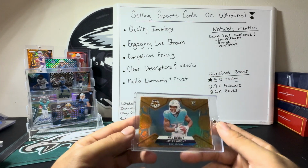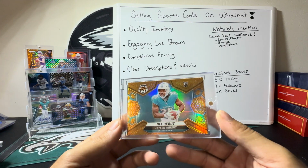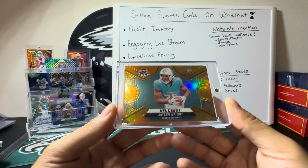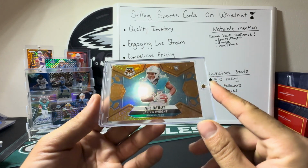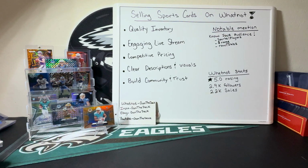So the biggest thing is visuals. You want to make sure that you have really good lighting and you're in a position to make sure your card is resembling the best possible at that time, right? You want to make sure that it looks the best and it pops off for the people looking in your stream and stuff like that.